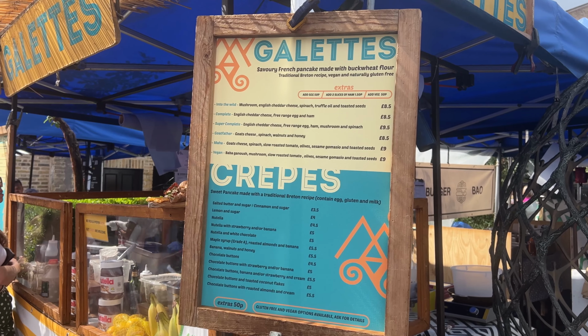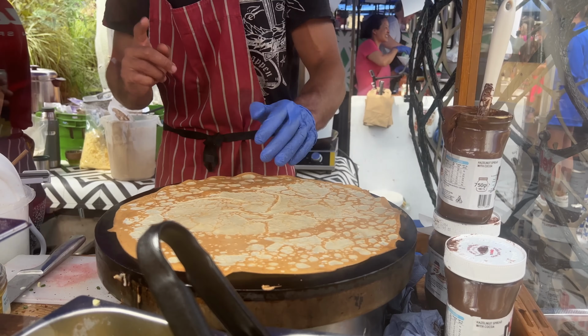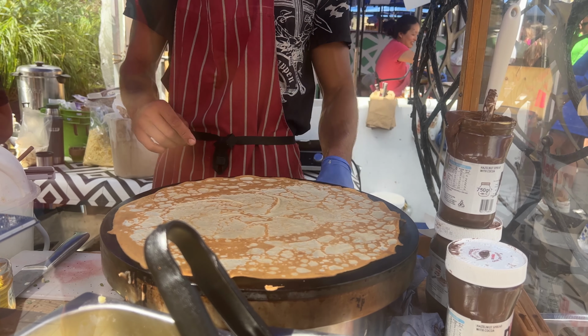So we just got a galette from this shop behind. You can see they sell crepes and galettes. The difference between crepe and galette is that galette is made of buckwheat flour, and it's vegan and more healthy. Most of the options they have are in the savory version, not the sweet version. So galette is mostly your savory versions.